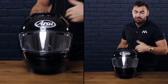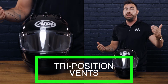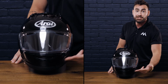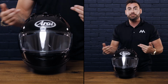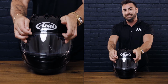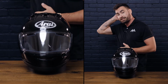Now folks, let's take a look at its ventilation package. We have 3 vents up top. You've got 2 crowns, 1 brow. Now really nice, they are tri-position vents. So you get a full open, you get a full close, and you get an intermediary position there as well. Now coming down to the chin, we also have the same tri package as well, those tri settings. And then really nice at the face shield, you notice these 2 very large structures here. Arai is actually the only helmet in existence that actively cools the back of your head while riding. You have some really nice air channel ports that port that air right to the back of your head.